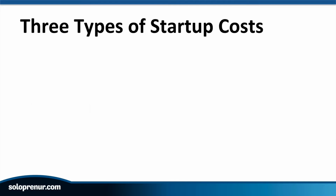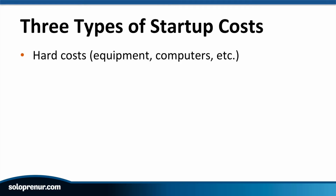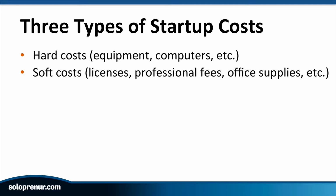The first thing I want to do is establish the different types of startup costs that there are. There's different categories, if you will. The first type is called hard costs: equipment, computers. They're typically assets or things that are tangible and lasting. Soft costs will be licenses, professional fees. They'll typically be association memberships or subscriptions and so forth, attorney fees for setting up an LLC. These are what's called soft costs. They'll be one-time expenses, maybe your insurance for the first month or first year.